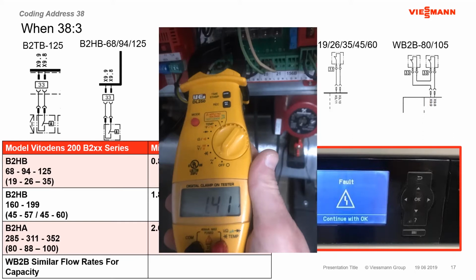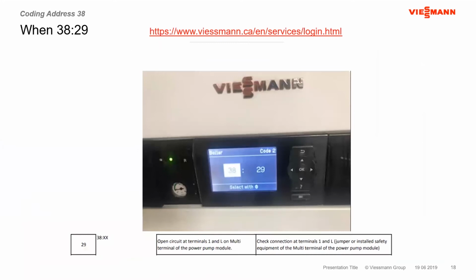So these are some of the things we want to look at when we see that address 38 is a value of 3. And like I say, once you understand this and know it, you're right on the cusp of figuring out that particular situation. But without knowing what's going on, without a fault flashing at you, it's very difficult. So hopefully you guys are picking up that address 38 can be pretty valuable to you to look at some of this information. And so that's the address 38. As again, we have those two, the value of 2 and the value of 3. So low gas pressure in the bigger boilers, no flow in the smaller boilers would be the indication of that.